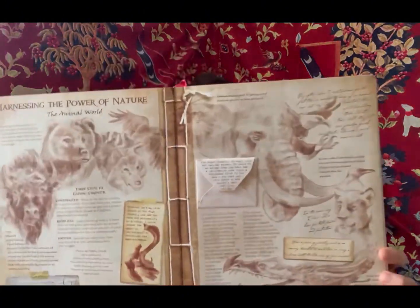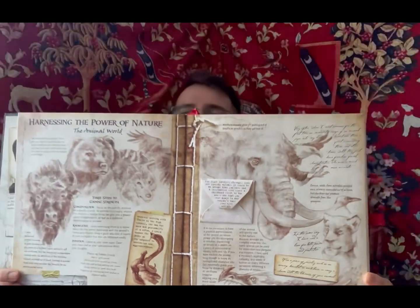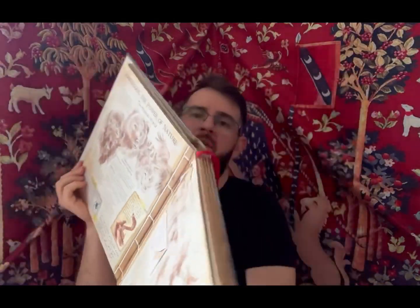And the last part of the harnessing the power of nature is of course the animal world, which is my favorite part. And here it tells you three steps to gaining strength, and then it tells you of course about the animal. For example, here just a little information. Monkeys are also great for getting out of troubles as quickly as they get into it. And I'll show you. It has very, very beautiful illustrations. They seem to be sketched by hand, to be honest. They really seem to be done in pencil. That's how nicely done they are.